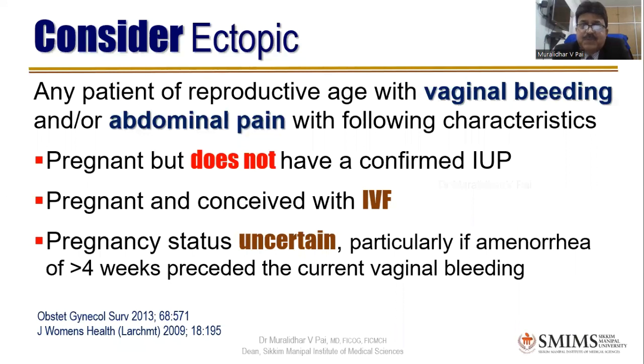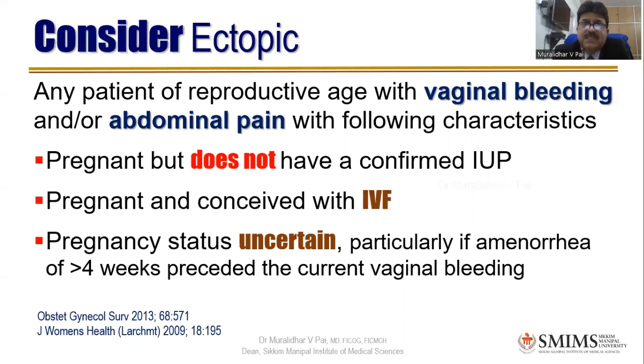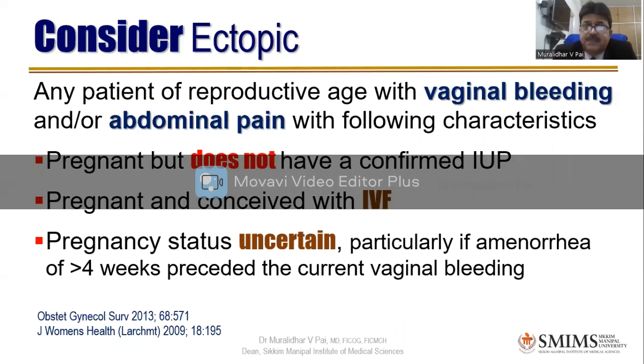In a reproductive age group, if a lady comes with pain abdomen, with or without bleeding, or vaginal bleeding, with or without pain abdomen, please suspect ectopic pregnancy in the back of your mind. Or the other terminology is, it is ectopic pregnancy unless proved otherwise. Nothing wrong in that, no harm in that. You don't have to tell the patient that you are pregnant, because sometimes they may get offended, especially if she's unmarried, especially if she has undergone sterilization, especially if she's very, very young.